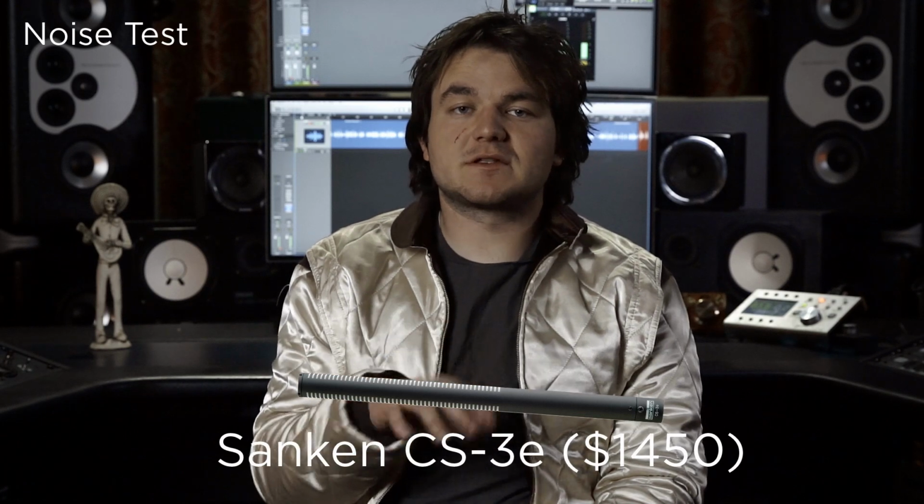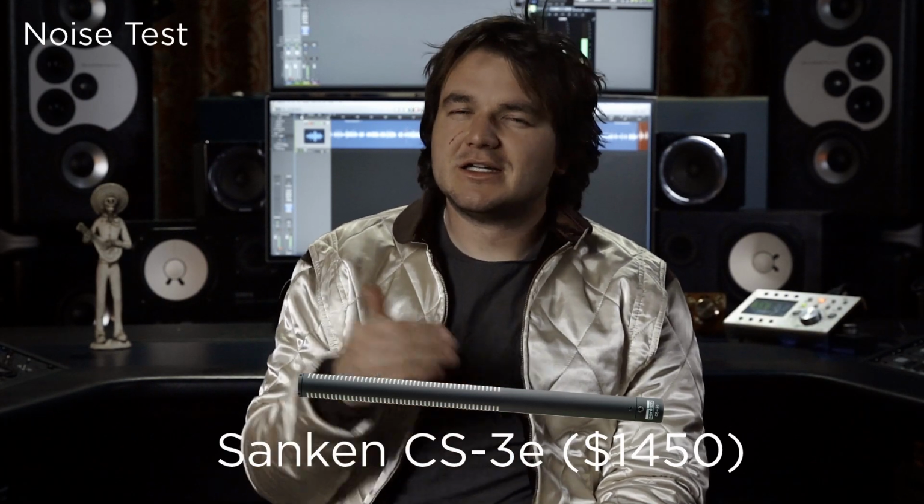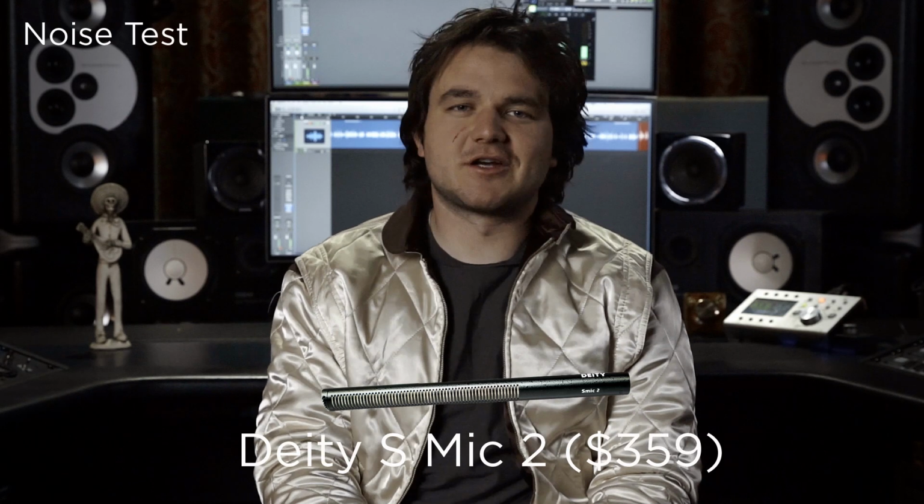Like I mentioned, the Sanken CS-3e would come in first as far as the noise floor, just because of the self noise of the microphone itself, plus what it picks up outside. Not far behind was the Schoeps CMIT 5U, the Rode NTG-3, and the Sennheiser 416. The last place would be the Slate Digital ML-2, the Schoeps 541, the, you're never gonna guess, Rode VideoMic Pro, and the Deity S2 microphone. I'm so sorry, Deity, I'm sorry.